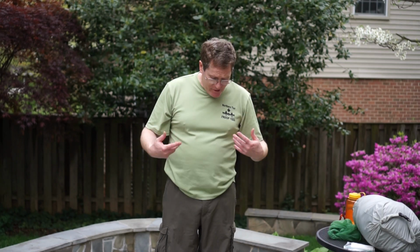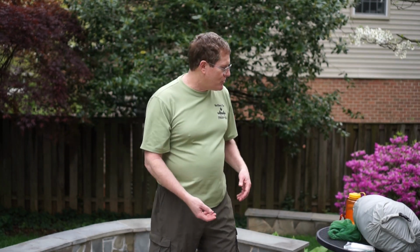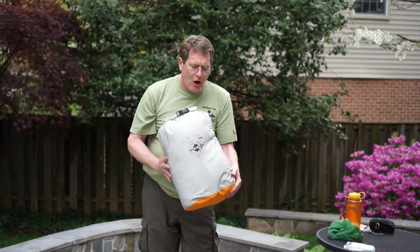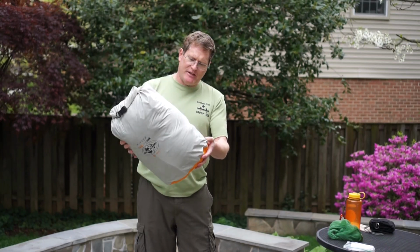If they get dirty after a particular day because you sweat a little bit, you jump in the water and you rinse everything off. That's all you got to do. Everything is poly so that it'll dry quickly, and once you get into camp, then you can pull out and use your personal gear.